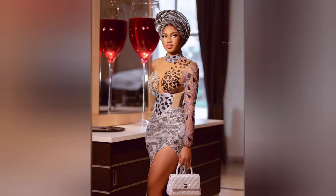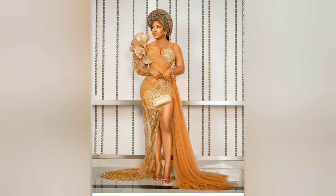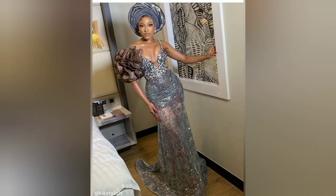So if you're looking for that bridesmaid style, please, there's a lot of bridesmaid styles, like this particular one. So there's a lot of styles you can decide to use for your bridesmaids in case your wedding is coming up and you're looking for a beautiful style. Even as a wedding guest, you're looking for a style as well. Like this one is so perfect as a wedding guest. Even this particular one, there's a lot of styles.